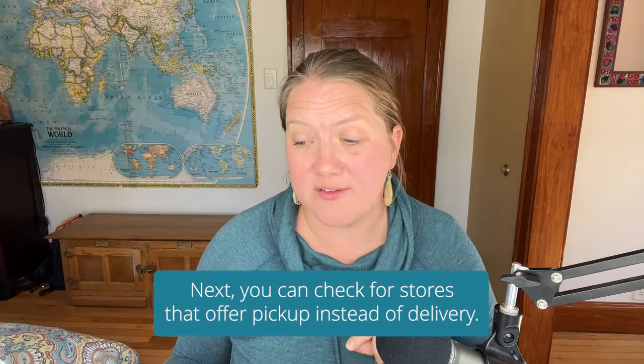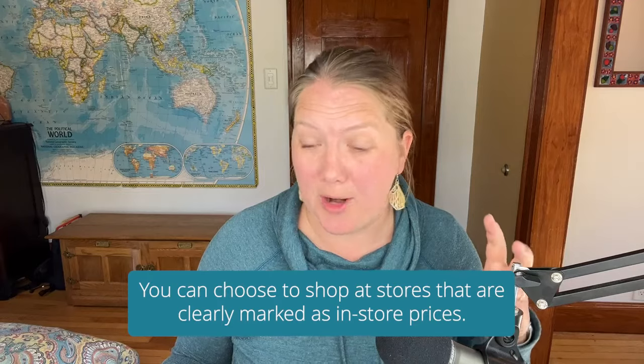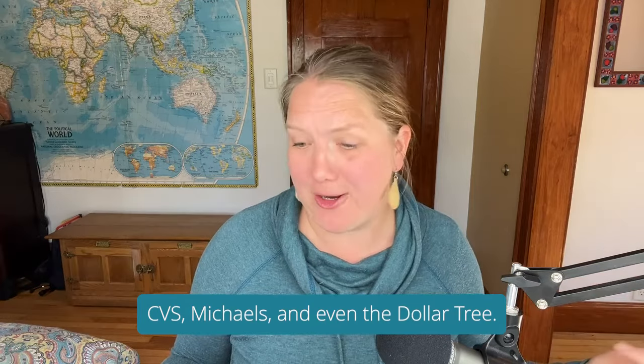Next, you can check for stores that offer pickup instead of delivery. This will vary by your region, but cuts out the delivery fee and tip. You can choose to shop at stores that are clearly marked as in-store prices. In my area, this includes Walgreens, Petco, CVS, Michael's, and even the Dollar Tree.